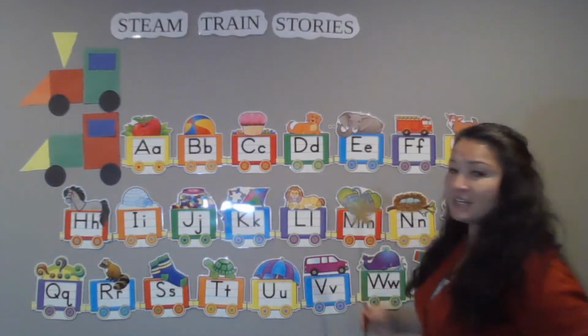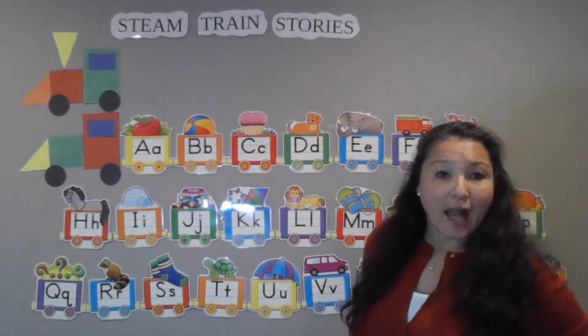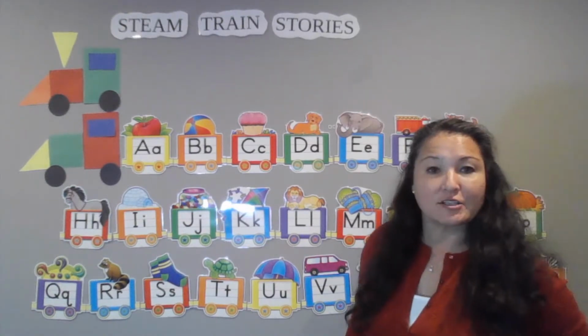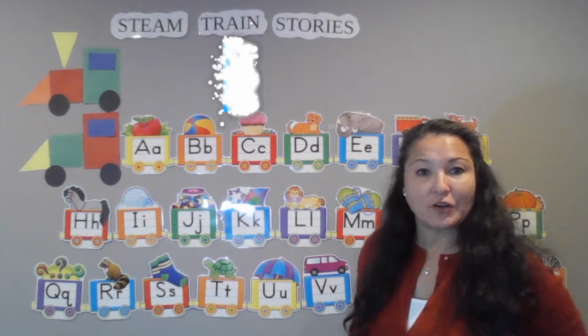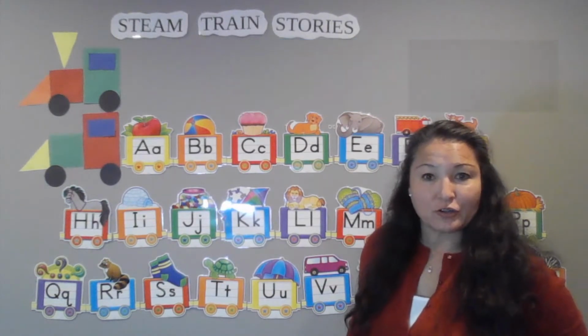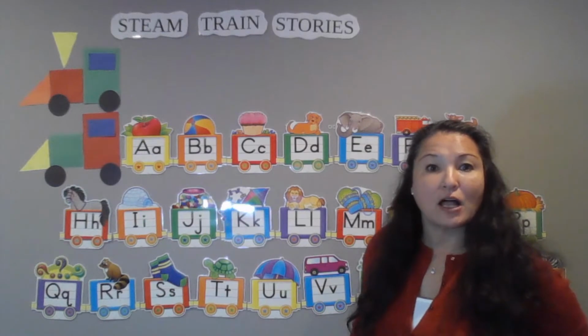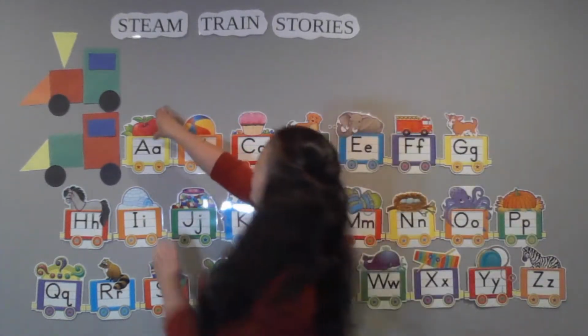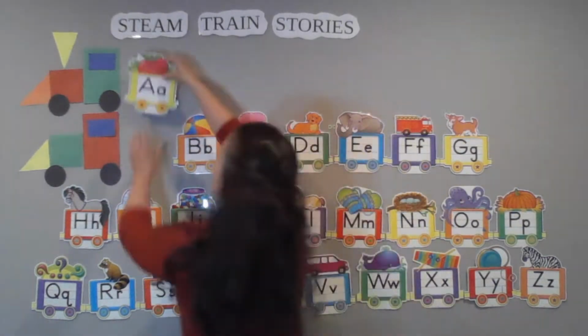Take a look at our steam train. Our alphabet train has 26 letters. Okay, and there are some special letters called vowels. Vowels are special because they have 2 letter sounds. They have a long sound and a short sound. And here are our vowels. We're going to make a vowel train up here.